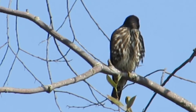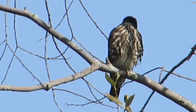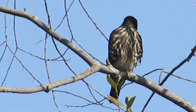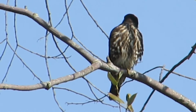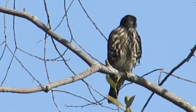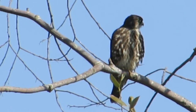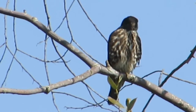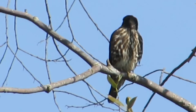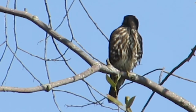It's one of our favorite places, it's the hot spot. Down by Kent, Washington. We also have a peregrine falcon that hangs out in the area. We see him on a regular basis. Cooper's hawks, sharp-shins, kestrels. And of course we got our red-tails and marsh hawk.